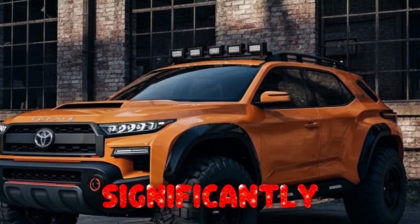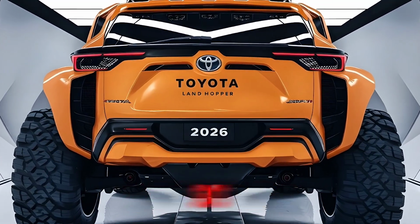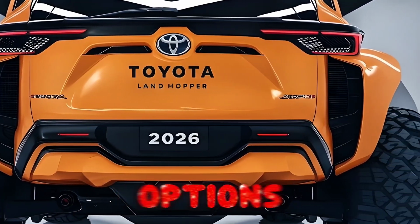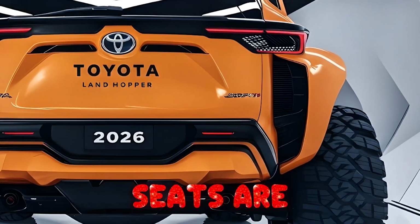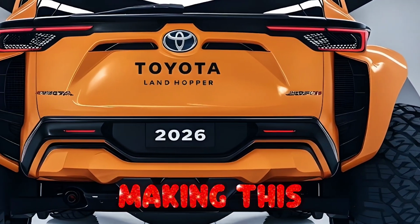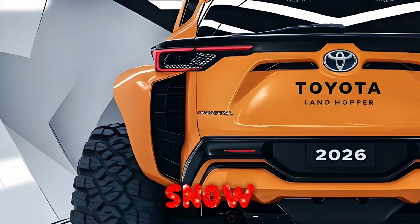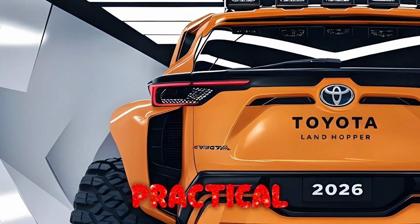Seating comfort is significantly improved. The front seats are wider, more supportive, and available in durable fabric or synthetic leather options. Heated and ventilated seats are available on higher trims, making this FJ usable in extreme climates, whether you're in desert heat or mountain snow. The rear seating area is more practical than before.